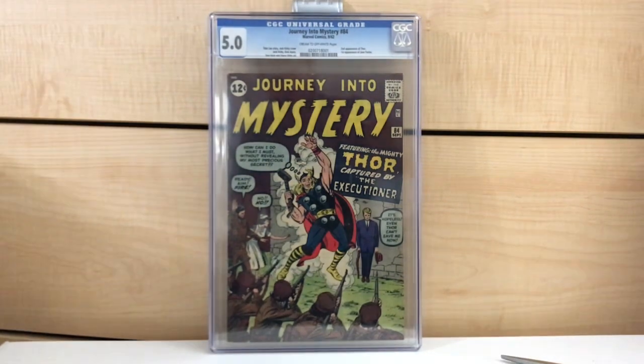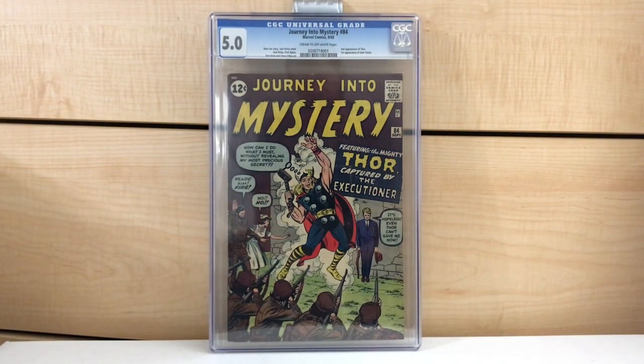And the second thing I would like to do is a bit of a retrospective of graded books that I picked up since the last CGC haul video. I had to dig back into the catalog of videos, and it turns out it was August of 2019, so about 2.5 years ago. Here are the books that I picked up here and there since that time.